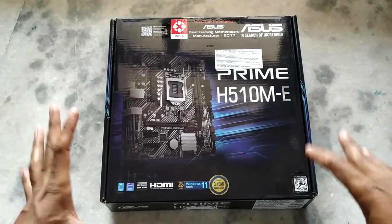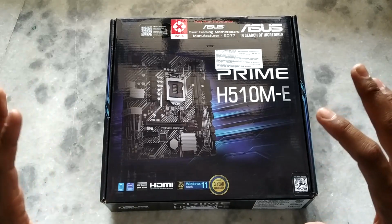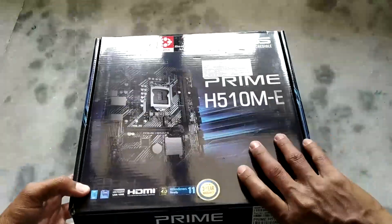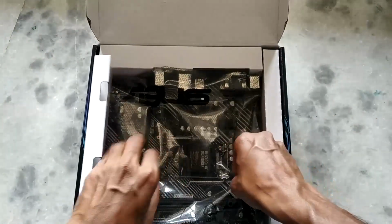Okay, so the first thing that we do when building a computer is take the motherboard out first. I think that is the first thing that I always do. So this is the motherboard, Asus Prime H510M. So let me take the motherboard out. So this is the motherboard. I will be keeping this motherboard on top of the box itself. Let's take a look at what else we get in the box.